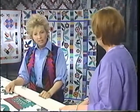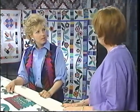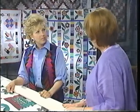Correct. Okay. So we answer those five questions, and then from there we actually let the quilt answer the last eight questions. And can you give us a clue to those? Sure. One of them would be, is there any specialty work on it, like trapunto or any embroidery? Sometimes I will get a block that's even cross-stitched. And so that would be very important. So you want to stay with the theme a little bit.